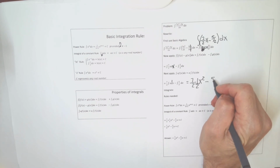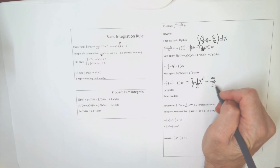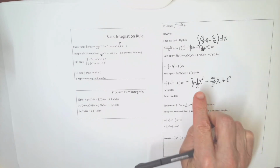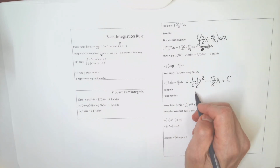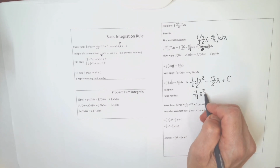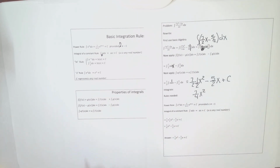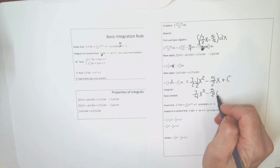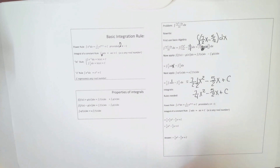The second integral, I'm just going to tack an x on, because it's a constant, and then a plus c. This guy right here is going to reduce to 7/4 x squared, because I multiply the 2's, I multiply the 7 and the 1, and then minus 5 halves x plus c.